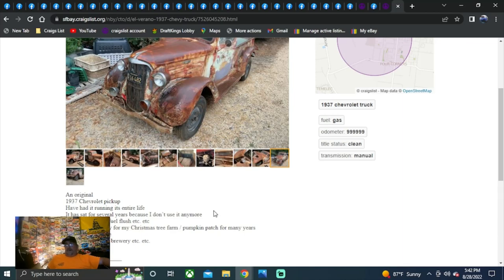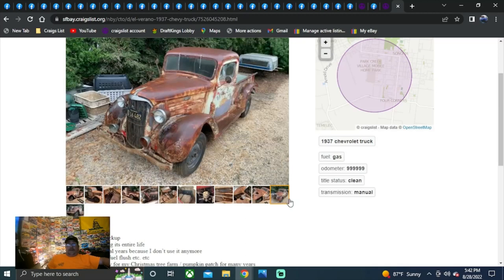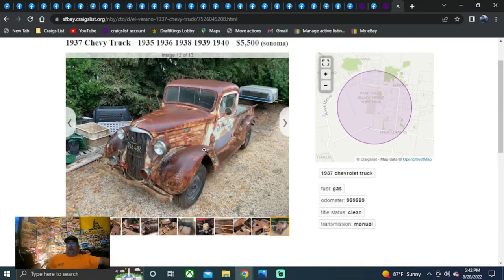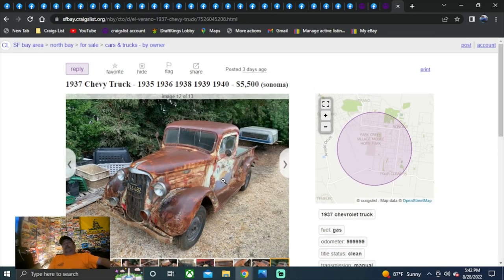Time for a new life. Great for a winery, brewery, etc., etc. Calls only. Clean title. I'm telling you, this is the one I would go check out. I'm not looking to buy one, but if I was, yep, we're heading to San Francisco Bay Area. I'll take a trailer.